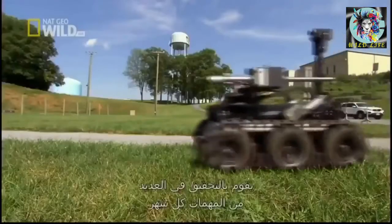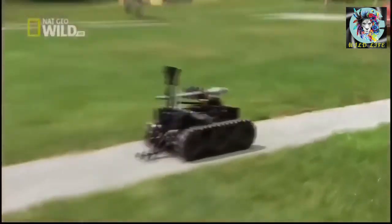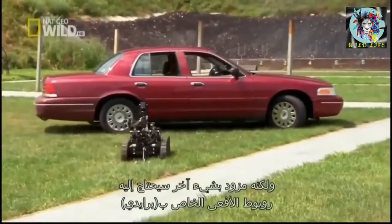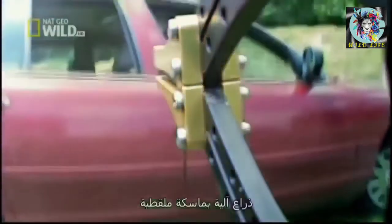It investigates several suspicious package calls each month. Like the sewer robot, it has a live feed camera on board. But it has something else that Brady's snake bot will need: a mobile arm and gripping claw.